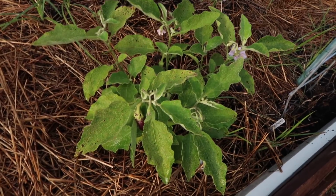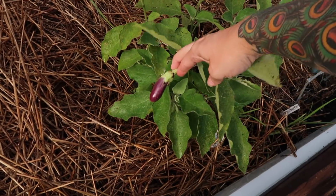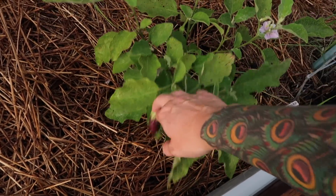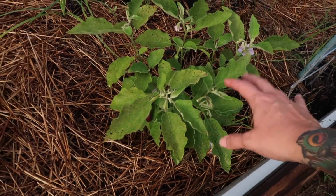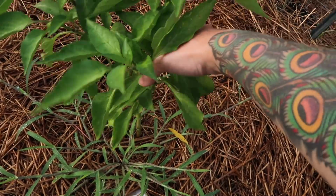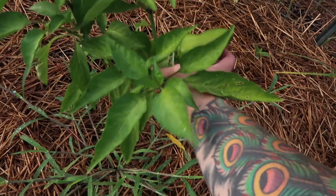My eggplants have finally started producing. I've got a couple more little ones down here. I'm so excited. I think they're actually really going to pull through and we'll be able to get some harvest. Also, I noticed that I have another bell pepper coming up on this plant, and like 80% of them failed. So I have yet to harvest a bell pepper, which kind of breaks my heart because that's one of my favorite things for breakfast: sauteed peppers with scrambled eggs and some sauteed greens. But soon, we'll have bell peppers.